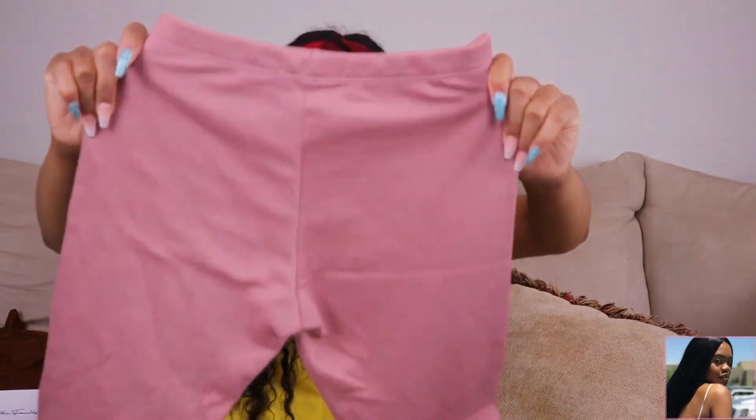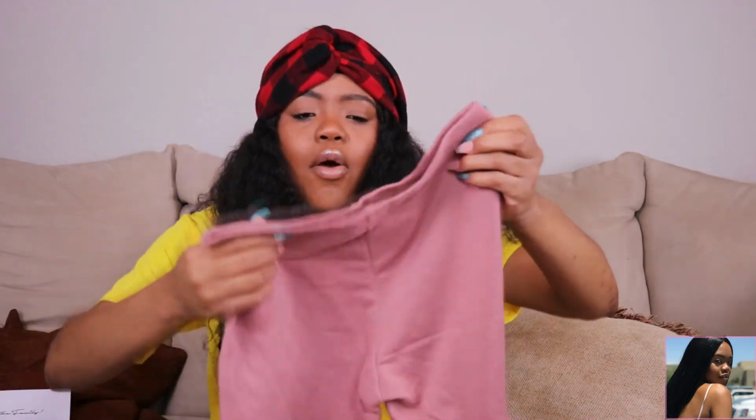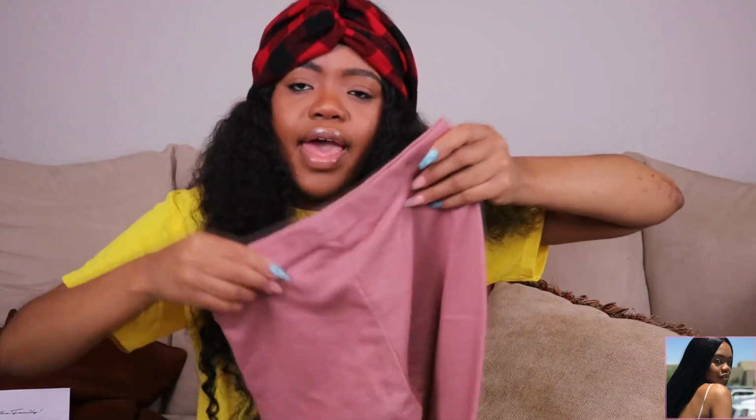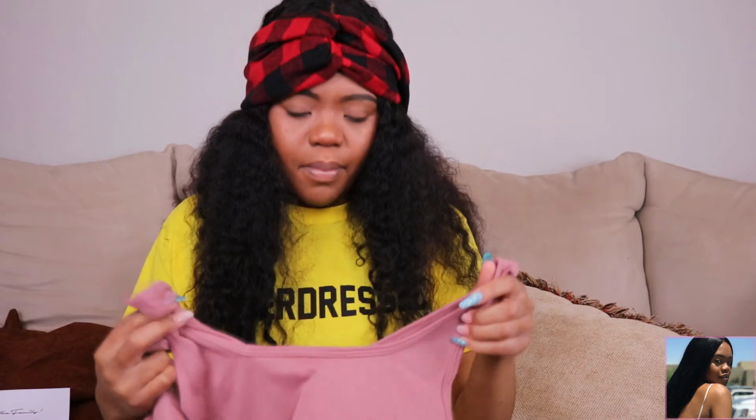And then the last item that I got was this set. I didn't expect it to be this material. I actually expected it to be the same material as the biker shorts. And the biker shorts are nylon and spandex, so I was hoping and thinking that it would be the same material as that. So it's just this co-ord set, and it has the top and then the bottom.